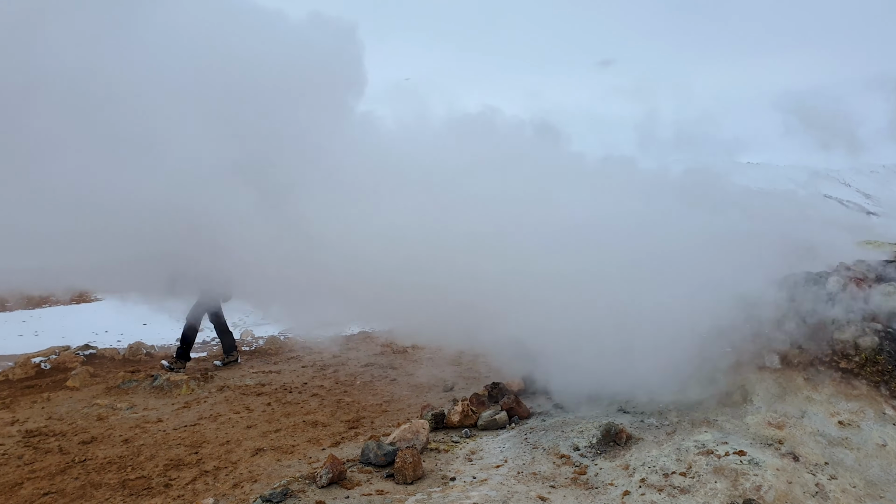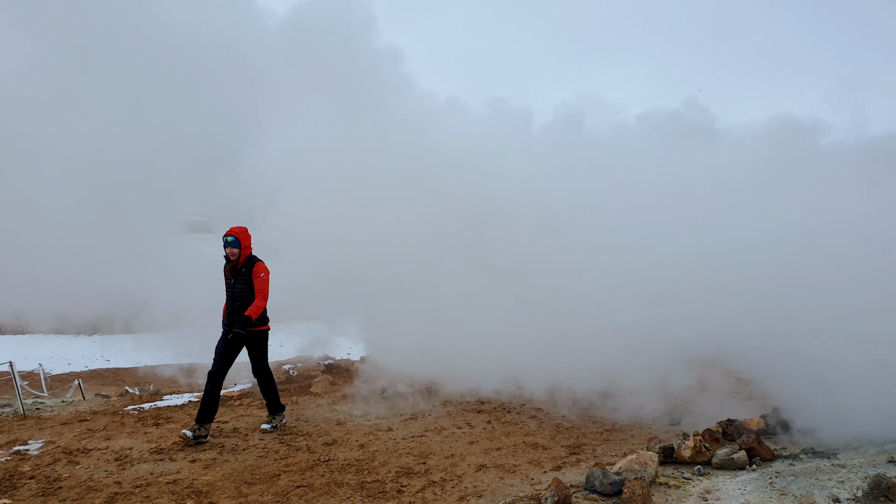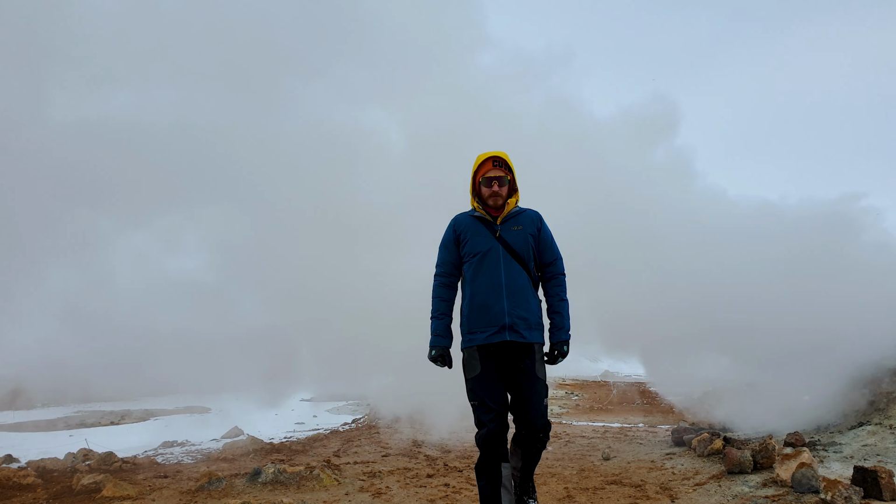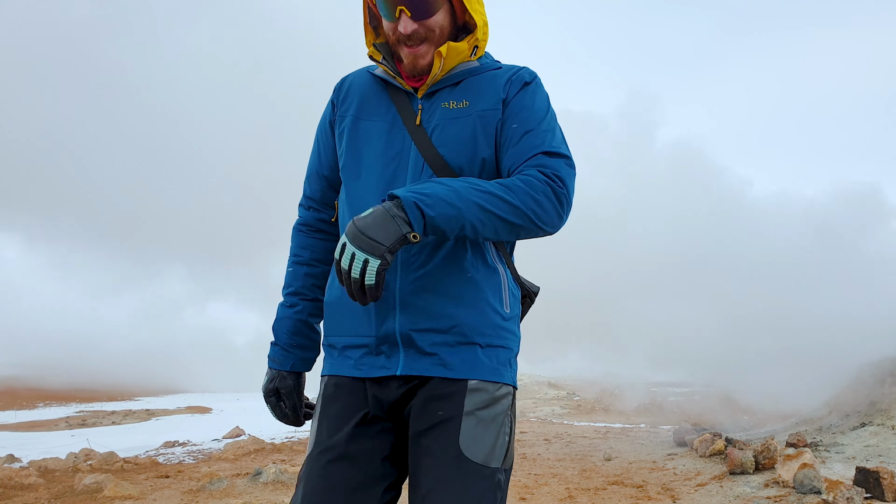A fumarole is a vent in the Earth's surface from which steam and volcanic gases are emitted. The major source of the water vapour emitted from fumaroles is groundwater, heated by bodies of magma lying relatively close to the surface.